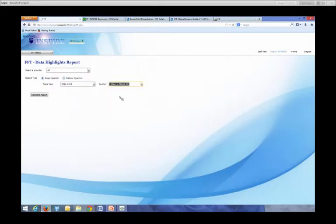As I mentioned, we are working on the capacity to run reports by county and by referral source. So in the near future, administrators, when you are logged in, you'll also see a place to further drill down your report by selecting a county and the referral source if you wish.